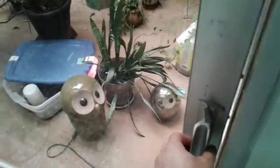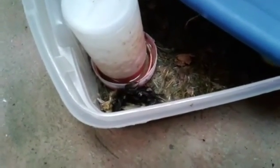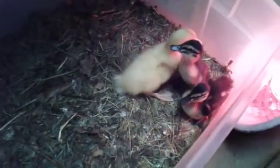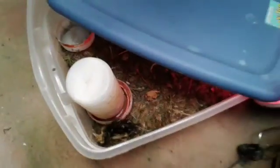Alright, this is morning 2 with the duckies. And unfortunately we already have a casualty. He was just kind of stuck between the water and the side, and his body wicked water out and got the floor all wet. I don't know what happened. I don't understand how a bird who loves the water can drown in a little water. Gonna have to clean this out really well. The other 3 are okay. Man, got a lot to learn.